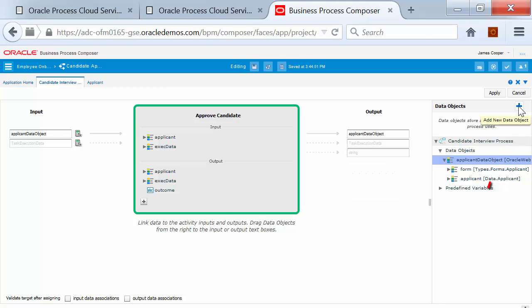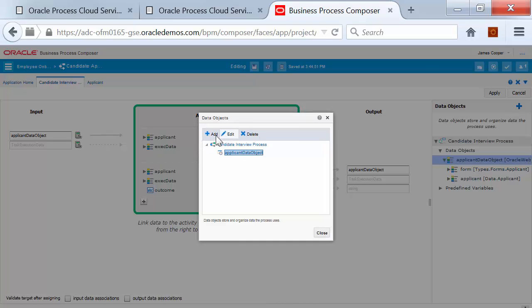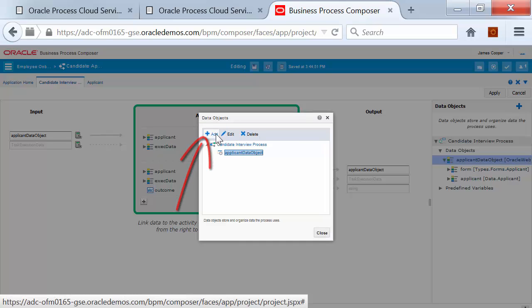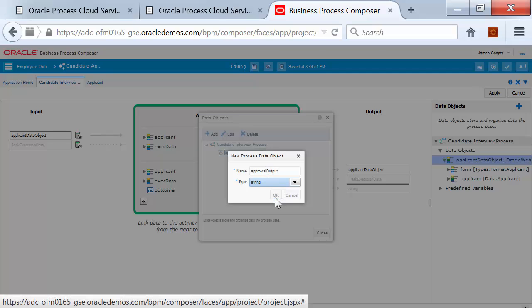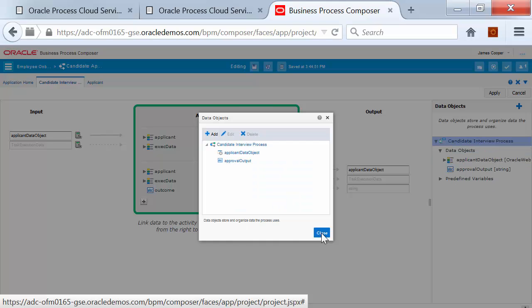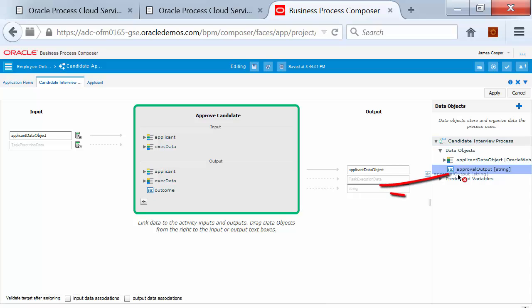I can add that right here. So just click add, but click string, because it's a string. The button stores it in a string, and I'll call it approval output. So OK, close that. What that did was give me a new process payload variable called approval output, and now I'm going to map that in to the corresponding element for outcome.